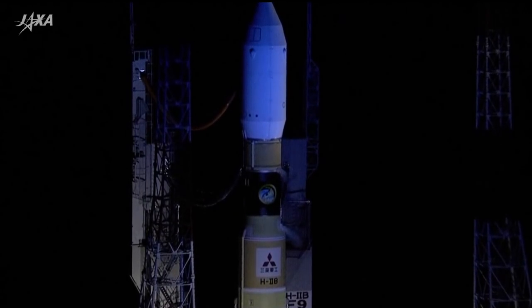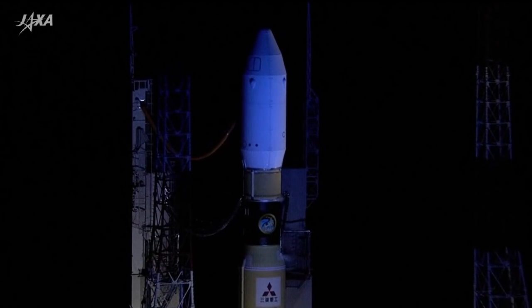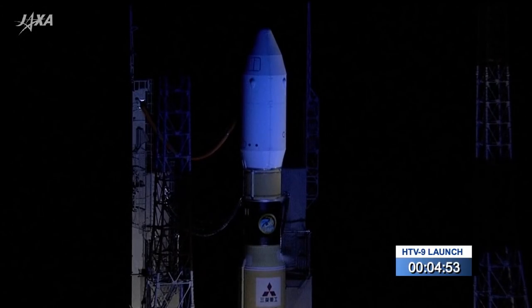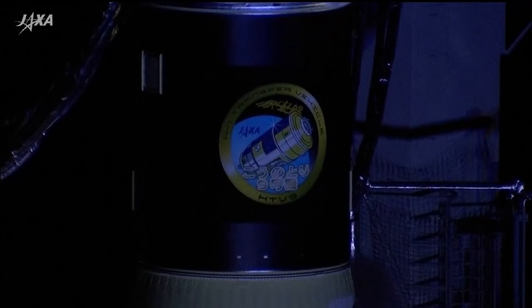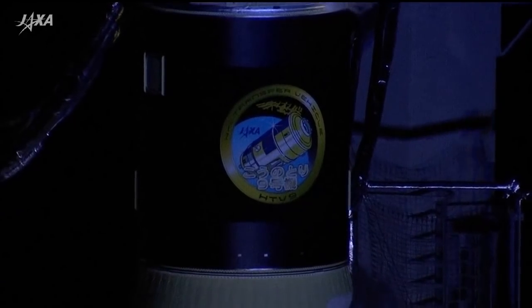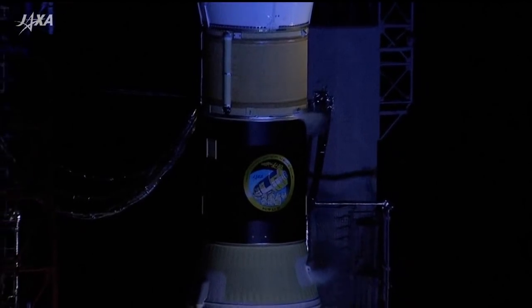T-minus 5 minutes and counting. No issues reported. The vehicle fully fueled, ready to begin its flight. The satellite systems are go. Automatic countdown sequence has been initiated.